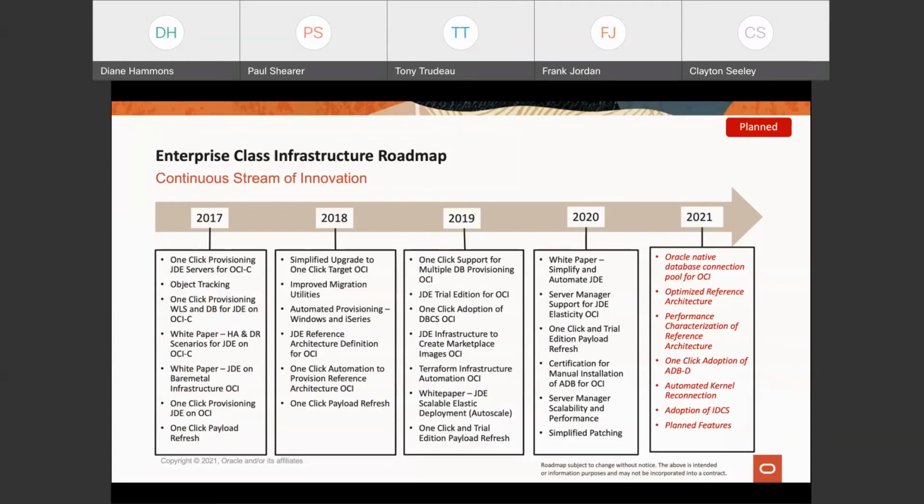All this reference architecture has been vetted and actually worked on with several different partners, including my friends here at ERP Suites. So thank you guys for participating in that and making sure that we're on the right track for not just how we want to deliver our product, but also to make sense of best practices for running JD Edwards in cloud type architectures.